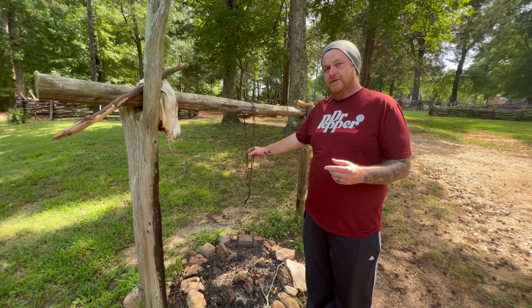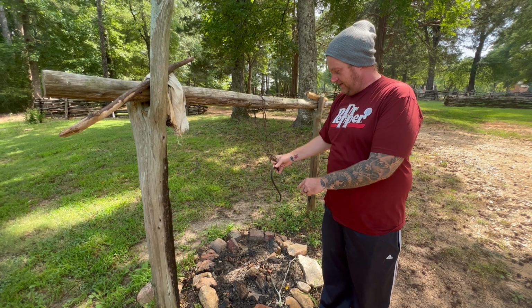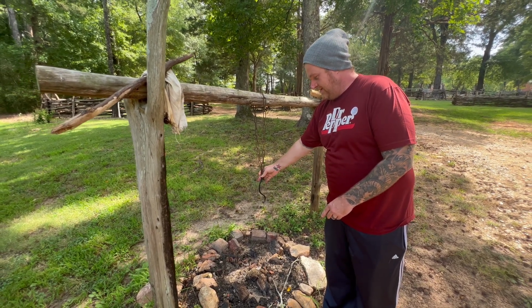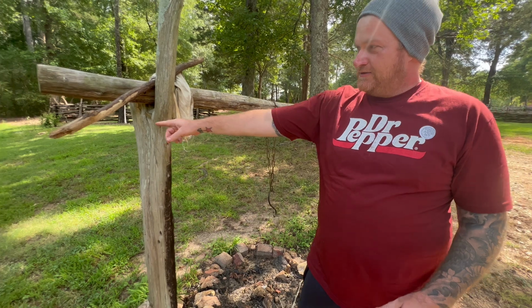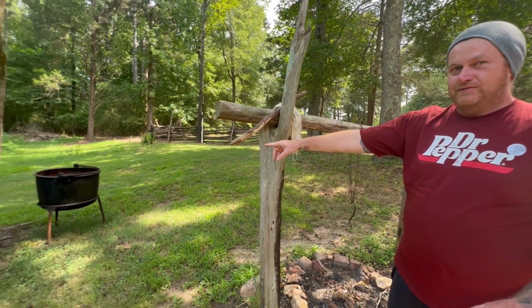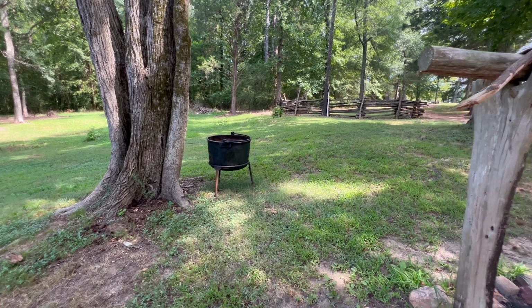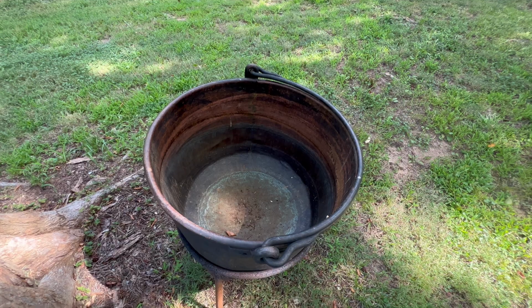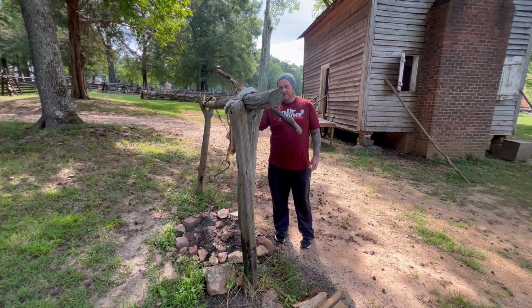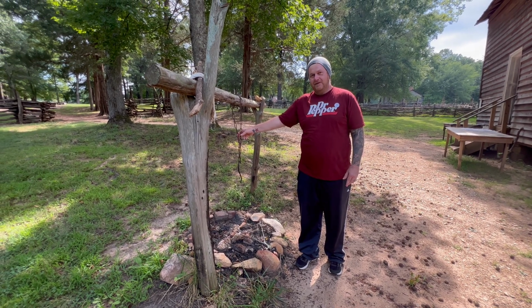This is all pretty accurate to back in the day. This is what they would use to cook on, hanging the meat or whatever they were cooking right over the fire. I guarantee it probably tastes better than any microwave or oven we use today. Or maybe that's what they wash their clothes in. What do you think? I'm not sure. Not super up on the historic. Your guess is as good as mine. It's definitely the cooker right here. Maybe I could make one of these for my yard.